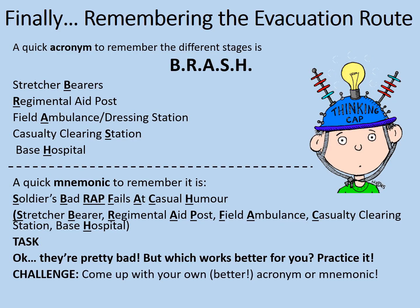As a challenge, come up with your own better acronym or mnemonic to try and help commit this to your long-term memory. You can use your notes to help you do this, but the shorter and snappier they are, the better. These ones I just kind of came up with on the fly, so maybe you can do better. If you can, pop it in the comments below.